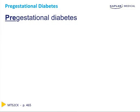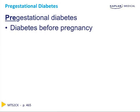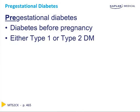When treating a patient with diabetes in pregnancy, it's important to know if they had pre-gestational diabetes, or diabetes before pregnancy. In this case, diabetes is classified in the standard ways of type 1 and type 2. The physiologic review: recall that type 1 is an immunologic destruction of the pancreatic cells which requires insulin replacement, whereas type 2 is a disease of glucose intolerance and may become worse during pregnancy.